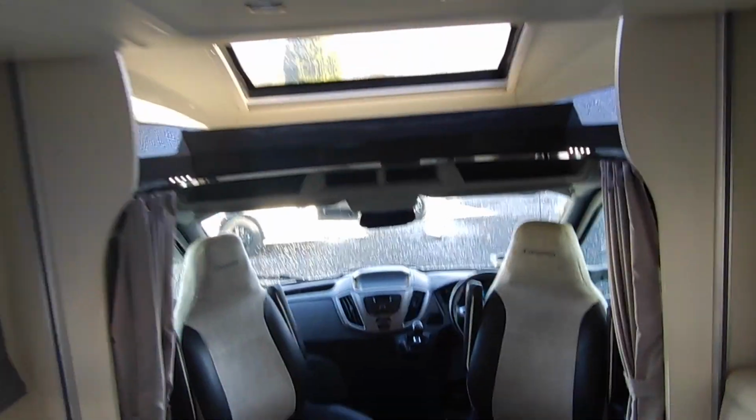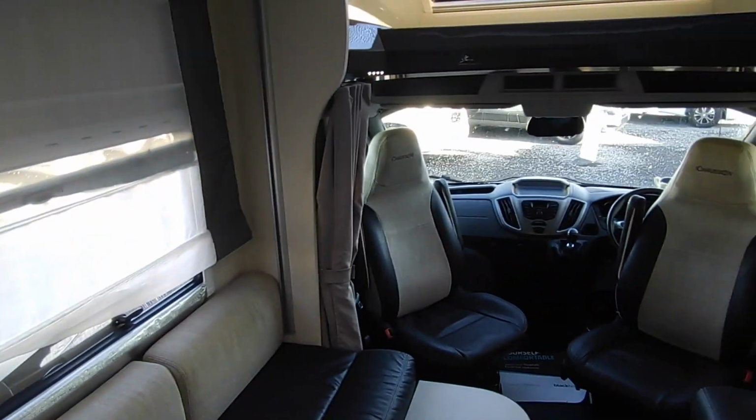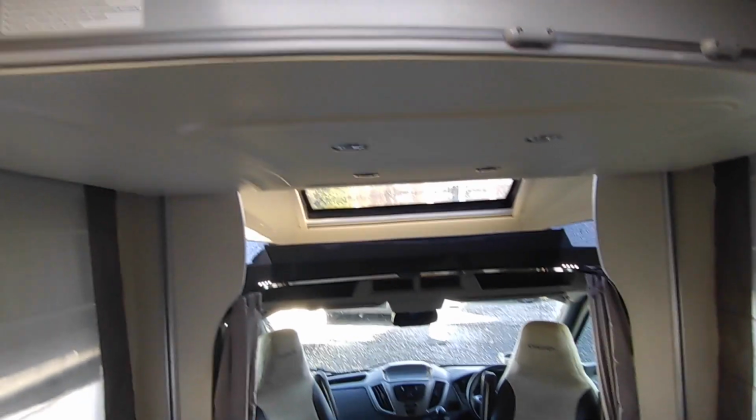Big drop down bed from above. Twin swivel cab seats. You still get the curtains, you can take them off if they annoy you because you've got the cab blinds. And we've got a really good mid kitchen, and then we've got the rear area as well, so we'll come back to that, but we'll start at the front. Ow, work backwards as I hit my head on the TV.